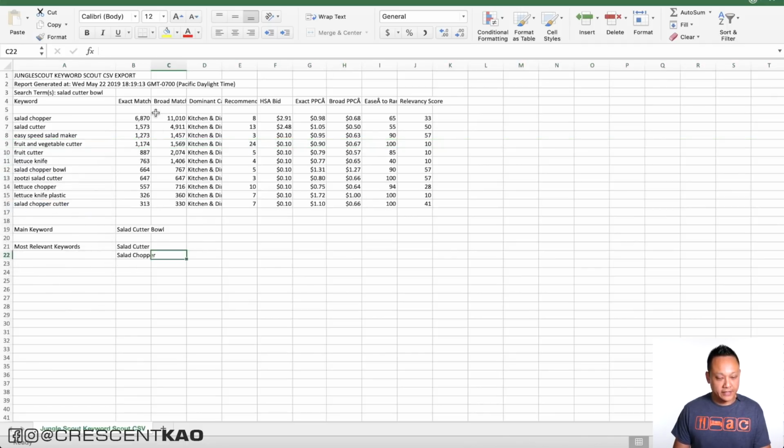All right, and you can see that these are the most relevant keywords related to salad cutter bowl, and they have the most search volume out of this list. So those go under most relevant keywords, and then the rest is just going to be the remaining keyword list. Now, when you go to create your master keyword list and break it down into the main keyword and most relevant keywords, you could have far more or less keywords than you see here with the salad cutter example. So once you have this created, we can go over to Seller Central and create our Amazon PPC campaigns.